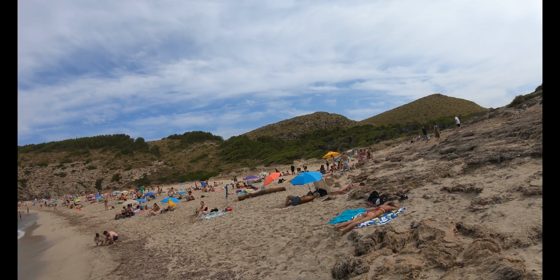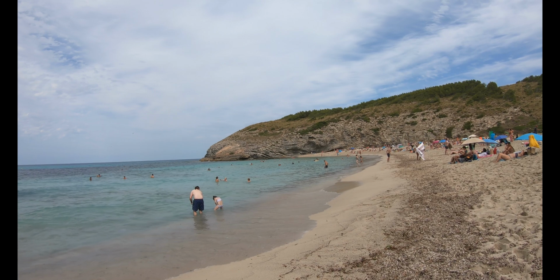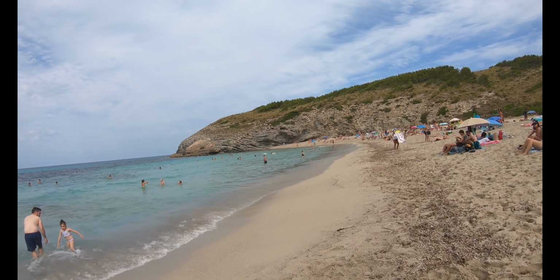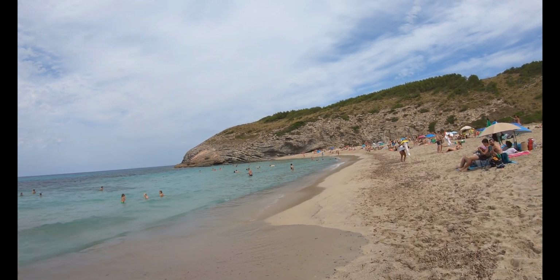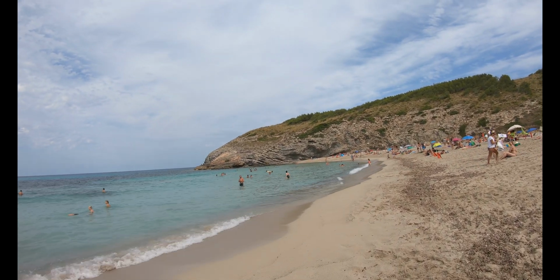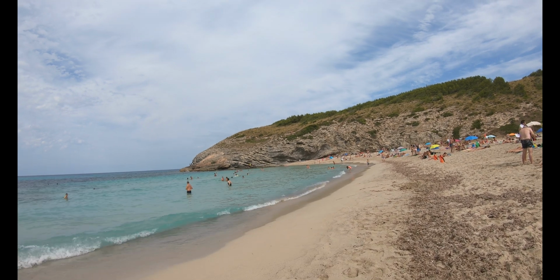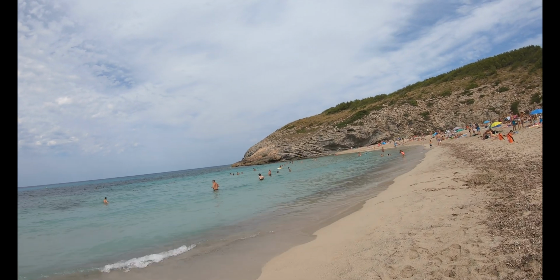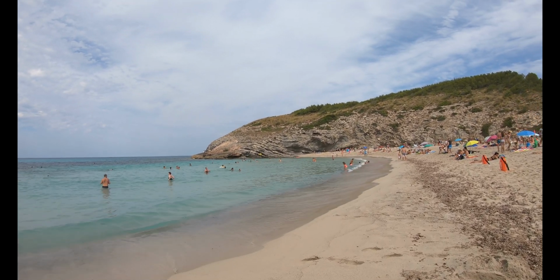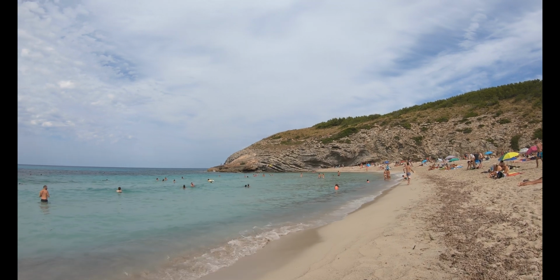Anita's just found herself a little perch somewhere to sit on. The sea is quite choppy, but very clear. Even though it's quite choppy, it's not stirring up mud from the bottom. I'm just going to walk a little bit along the shoreline here, trying not to get my feet wet as the waves come in. Quite soft sand.